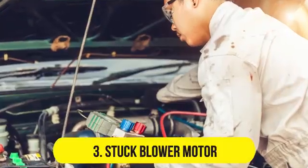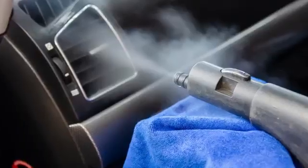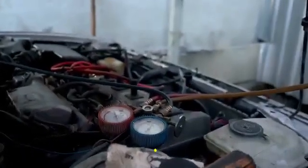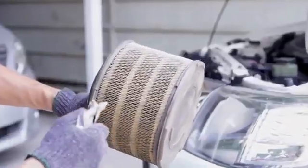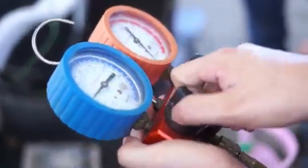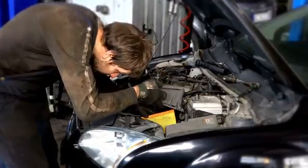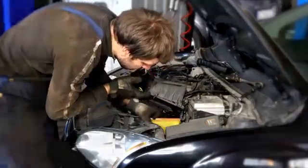3. Stuck blower motor. Sometimes the blower motor itself can become stuck due to debris or dirt accumulation. This can prevent it from responding to the control commands to shut off. Cleaning or replacing the blower motor may be necessary to resolve this issue. 4. Cabin air filter. A clogged or dirty cabin air filter can restrict airflow, causing the blower motor to work harder and potentially remain active. Regularly replacing the cabin air filter can help maintain proper airflow and prevent this problem.